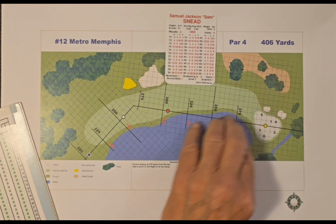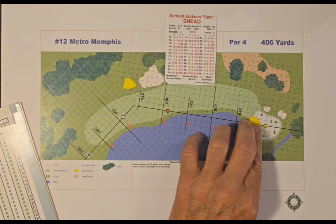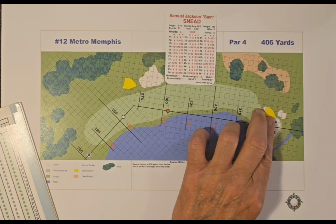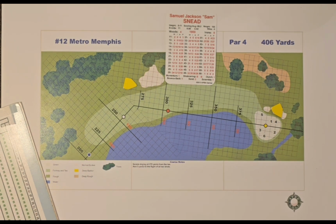It's at 150. 5, 10, 110, 120, 130, 140, 150. L10. And it rolled 5 into the sand trap. I realized at that point in time I grabbed too much club for him, and then he hit it pretty hard. So he's in the sand. Rolled the dice for the sand. Rolled a 26. So it's just a normal sand trap shot.